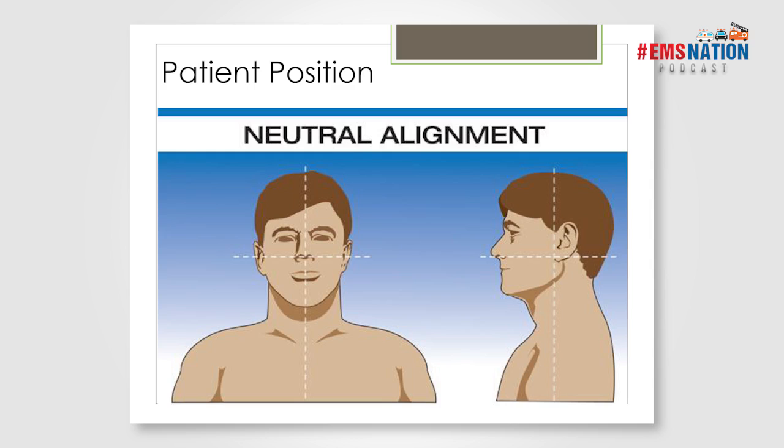If anything, you want it in a neutral position, to now the head is actually tilted back slightly to try and stabilize and straighten the trachea. We are no longer bringing the head forward as we do in typical airway management.